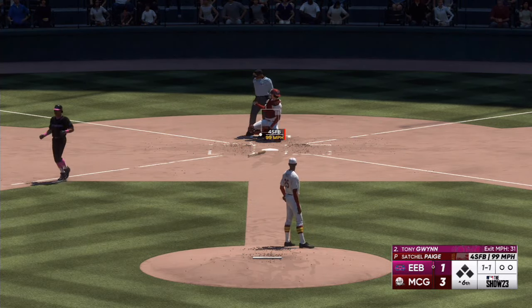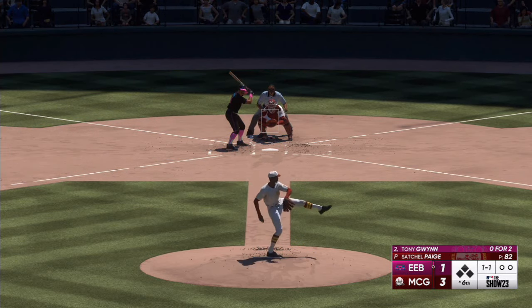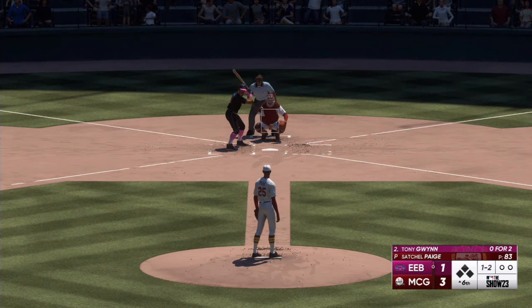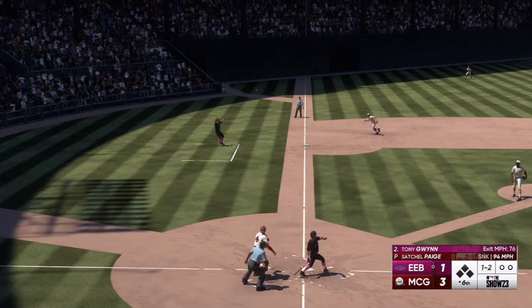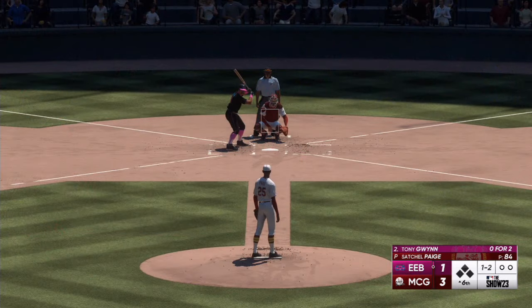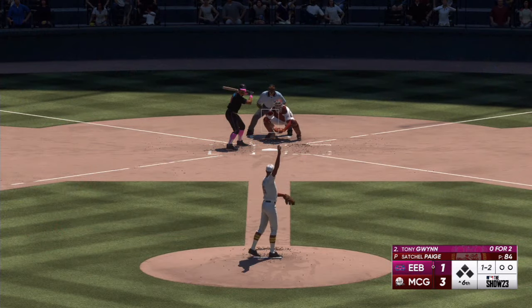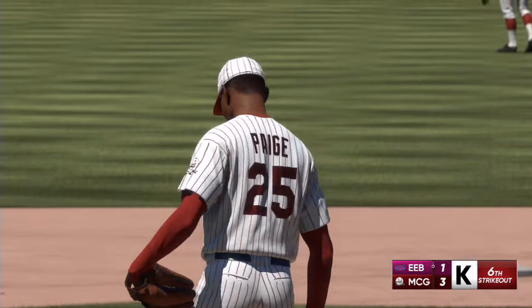And he bunts, but that's a foul ball. Next offering is in for a strike. The windup, the pitch. Fights that one away, still 1-2. Checks the swing. Appeal down to third. And that's ruled a swing. It's a strikeout.